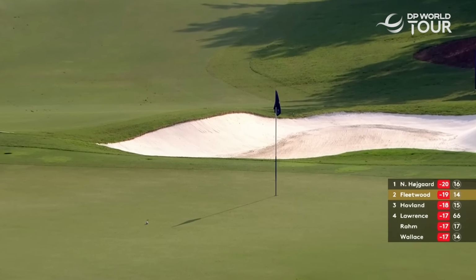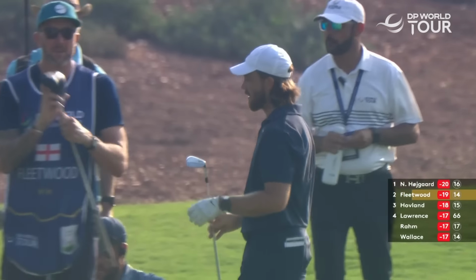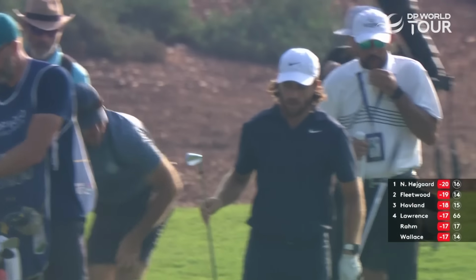What a shot from Fleetwood. From a long way back. Applying the pressure.